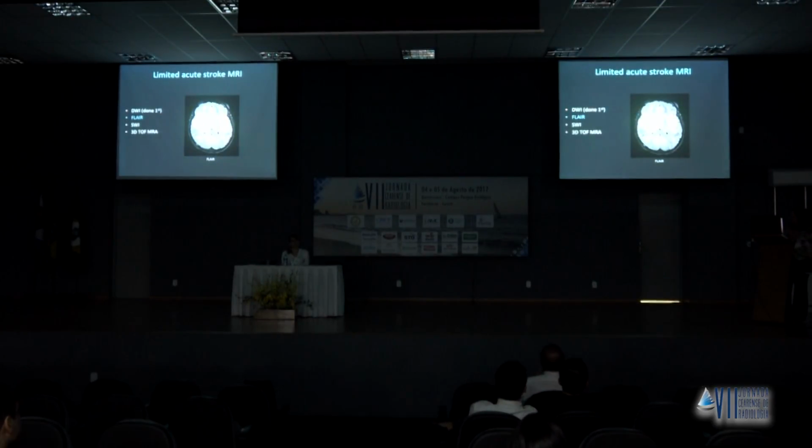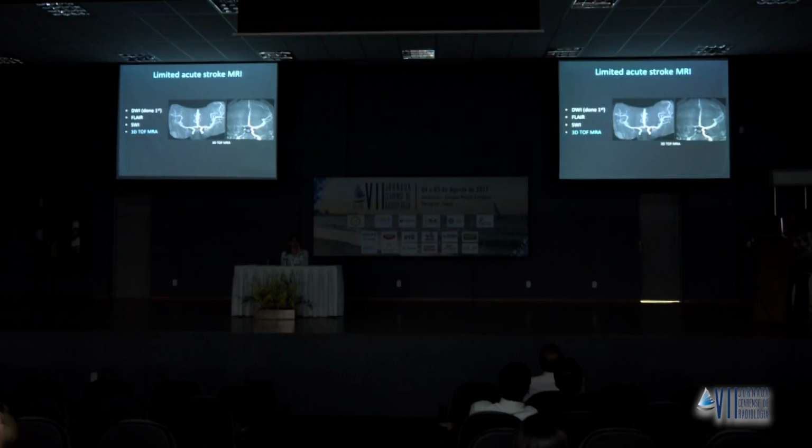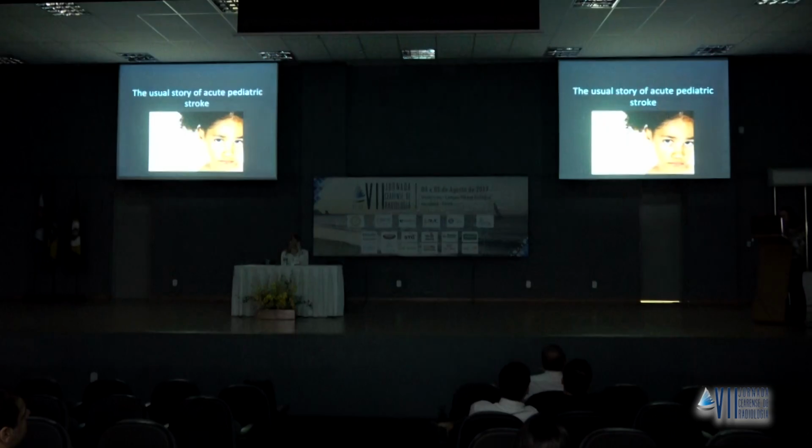The FLAIR sequence can tell us the extent of the signal abnormality on T2 weighted imaging. Susceptibility weighted imaging can show us where that thrombus is. It can also show us the extent of the brain that's at risk for becoming ischemic. And then the 3D time-of-flight MRA, where we're looking for the irregularity of the vessel or occlusion of the vessel.